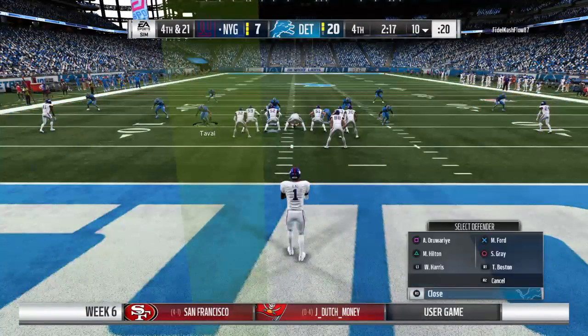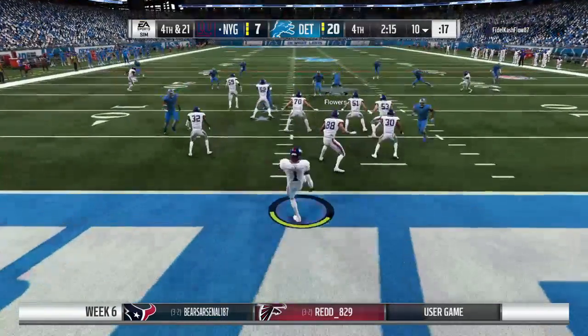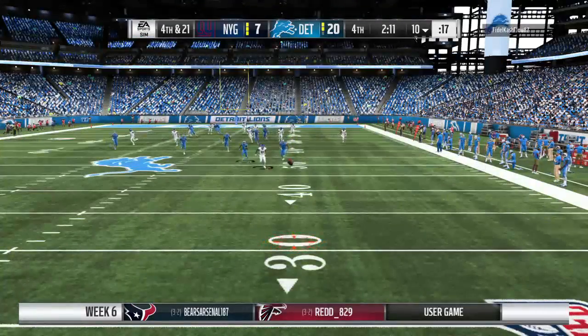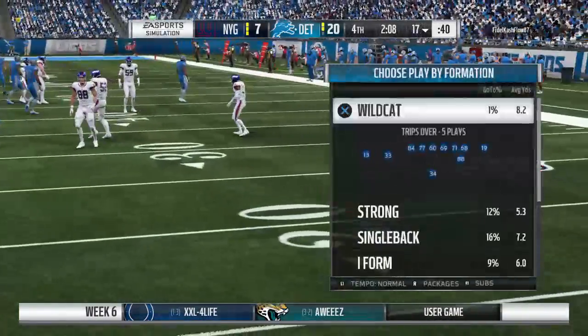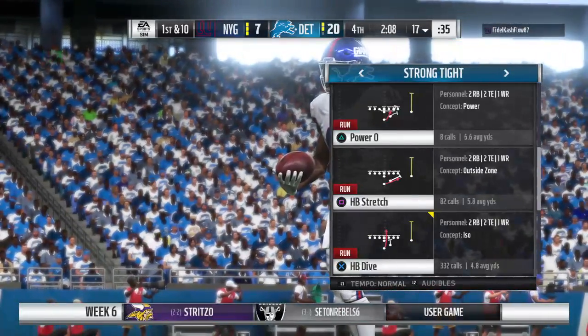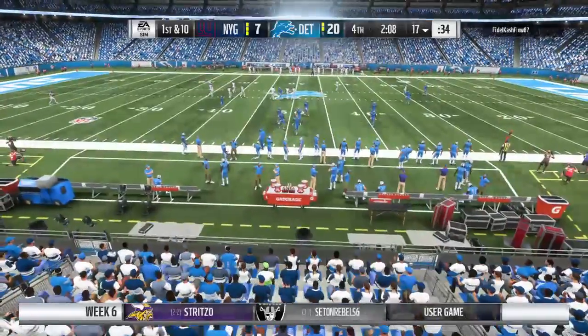Here's Marquette King now, as he's on to punt for New York. And this will be touched by a member of the kicking team inside the 20, and it's at the 17-yard line. And Detroit getting set to go now. And for them, a touchdown their last go-around. Obviously, they'll be hoping to do that again.